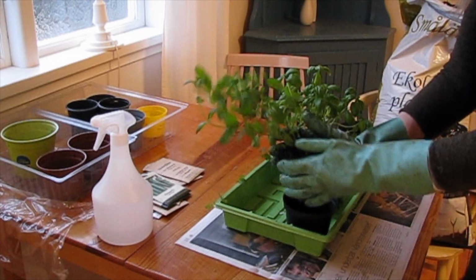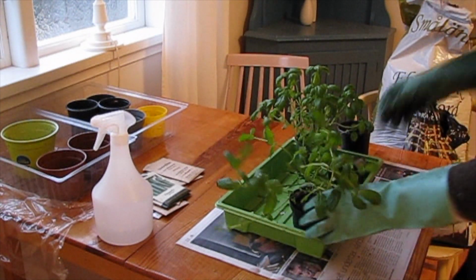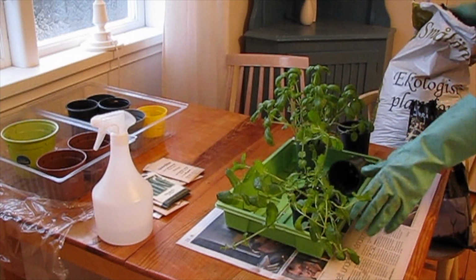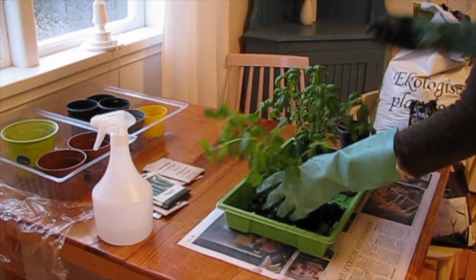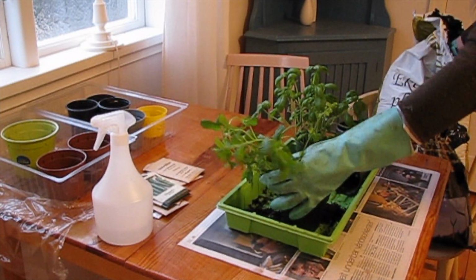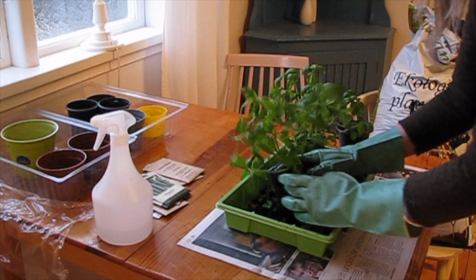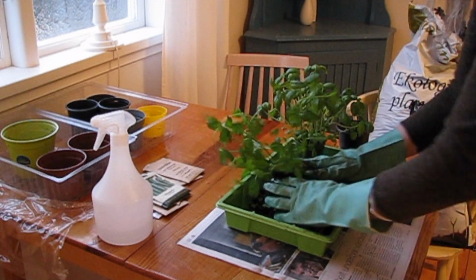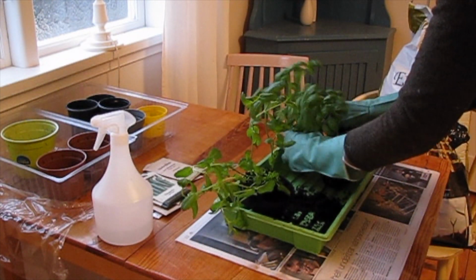Before I start with the seeds though, I have 2 herbs that I wanted to put in slightly bigger containers. Not that much bigger actually, because I still wanted to put the herbs in some Easter-looking pots. And when Easter is over, I'm going to put them in even bigger pots.